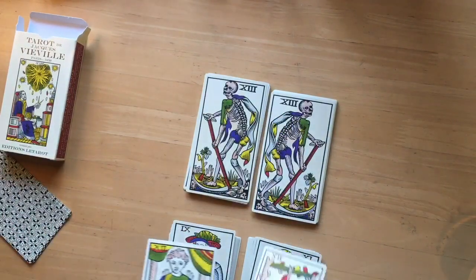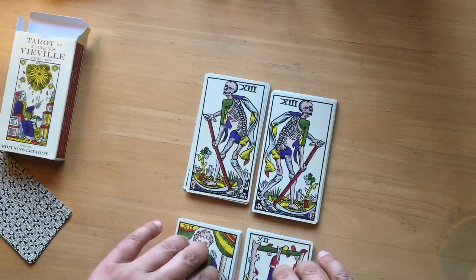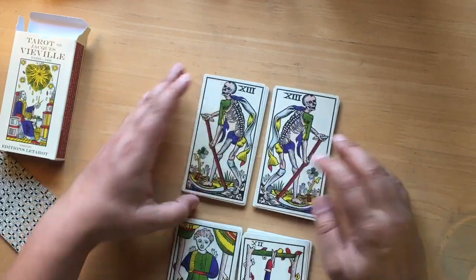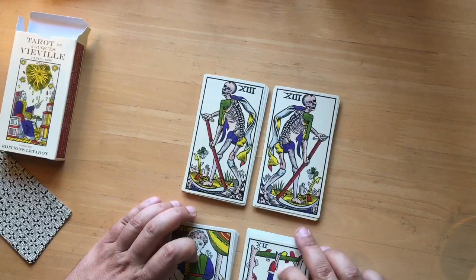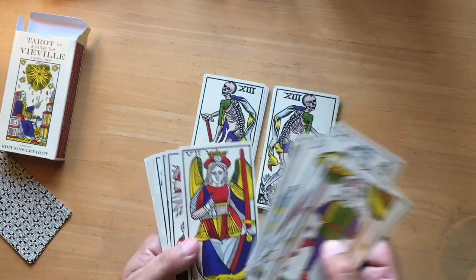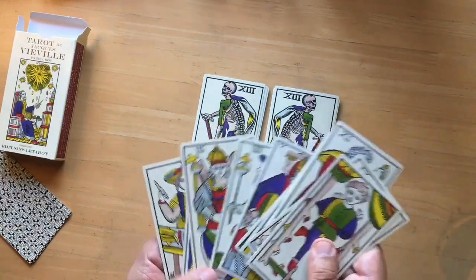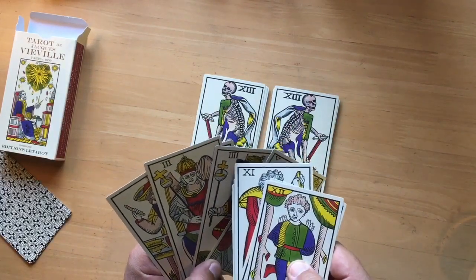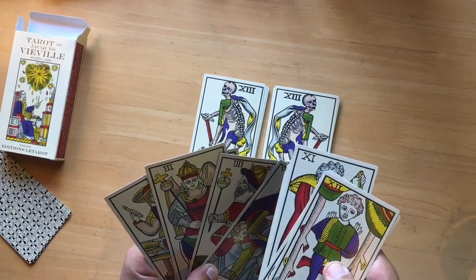And then comes number 13. By the way, I just wanted to mention that the Death card doesn't have a title, as is mostly the case in Marseille decks, but in this Vieville deck, none of the cards have any titles. So this is more like the Visconti Tarot, no titles on the trump cards, just the Roman numerals, the old style numerals, 4 being four strokes and not an I and a V.